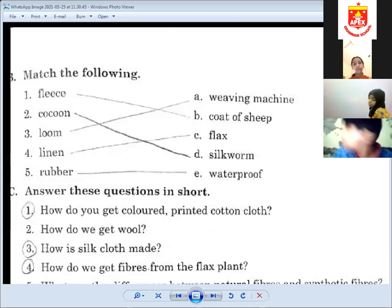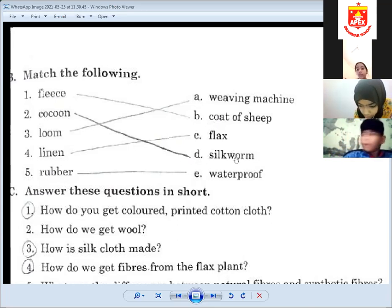Okay, class, do this matching. Open page number 23 and match the following. First, fleece matches with the coat of sheep. Second, cocoon matches with the silkworm.